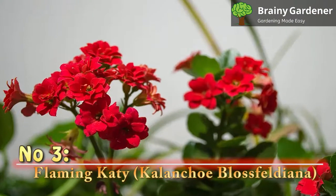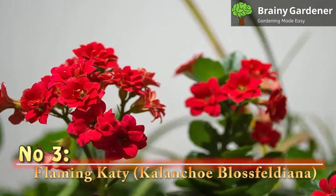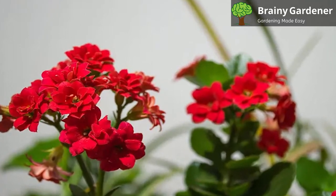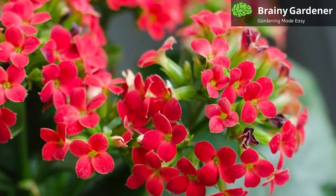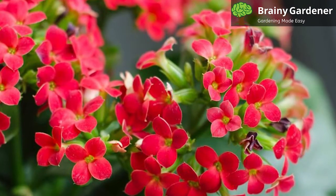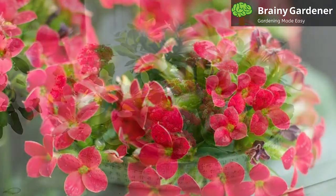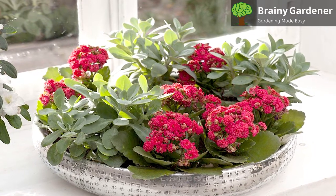Number 3. Flaming Katy, Kalanchoe blossfeldiana. Flaming Katy is native to Madagascar, but has been cultivated all over the world for its gorgeous flowers. The flowers exhibit a clustering habit and come in a wide range of colors including red, orange, pink, yellow, and white. The Kalanchoe blossfeldiana is a relatively small, colorful succulent, growing to about 12-15 inches in height.